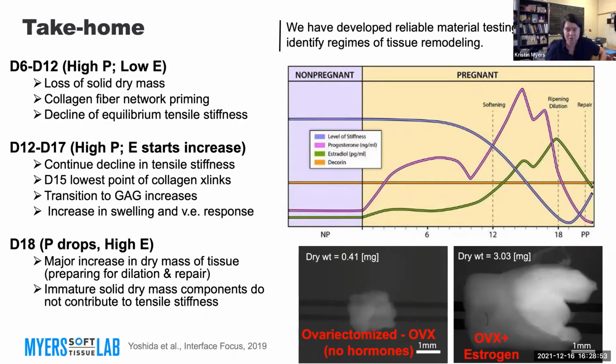It's not a traditional mechanical test by any means. The tissue is soft. It's viscoelastic, it's poroelastic. The deformation in 3 dimensions is nonlinear. So it took us a while to figure out how best to interrogate the material properties here. But our take-home message is that indeed the cervix remodels in this regimen of what we call steroid hormone changes.